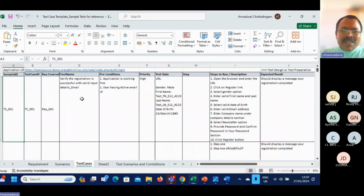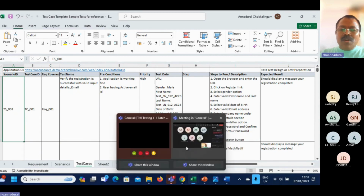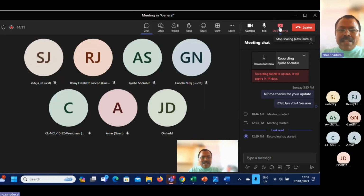And the same thing, once you are done with the Excel, we will go towards the tool. Next level, after your understanding, then you will also go towards the tool. Okay, so I will just open the tool and I will also show you.